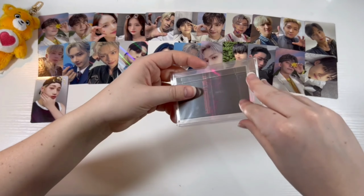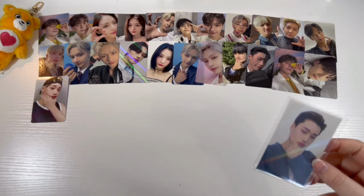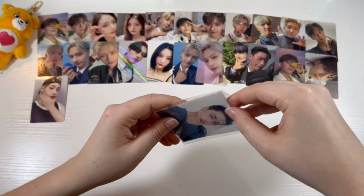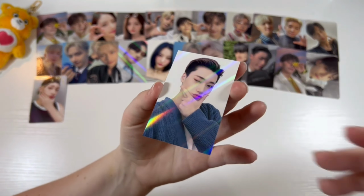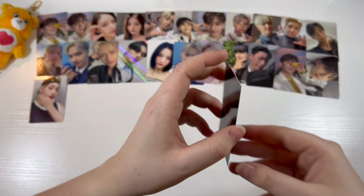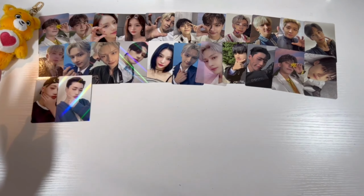Yet again, another ateez card. And I'm pretty sure this is another Pop as well. So I think that this is Make Star. Yeah, it says Make Star on the back. So Make Star, Hollow, very cute, very, very cute from Fever. Which Fever? I have no idea.